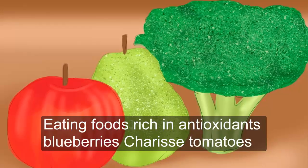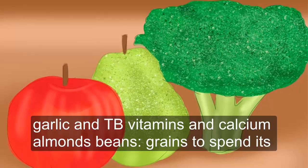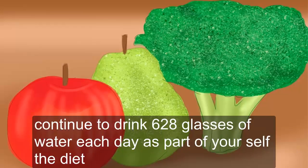Eating foods rich in antioxidants: blueberries, cherries, tomatoes, squash, and bell peppers; flavonoids: apples, celery, cranberries, onions, garlic, and B vitamins and calcium: almonds, beans, whole grains, spinach, kale, and sea vegetables may also help to reduce your symptoms. Continue to drink 6 to 8 glasses of water each day as part of your healthy diet.